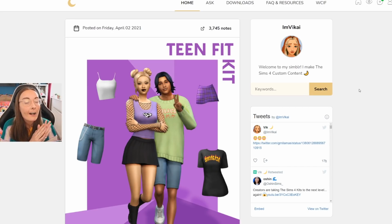I am currently making my own personal save file, and this is gonna go so well. Like, I already kind of want to make over Cassandra Goth because of the custom content we are about to see. So first up, the lovely Vicky got in touch with me about their Teen Fit kit.